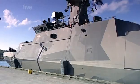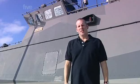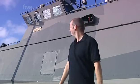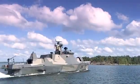Ah, there she is. This is fast attack craft FNS Hamina, a Finnish naval ship. She's a high-speed, high-tech machine that's armed to the teeth and virtually undetectable on radar. A true 21st century warship. And she needs to be.